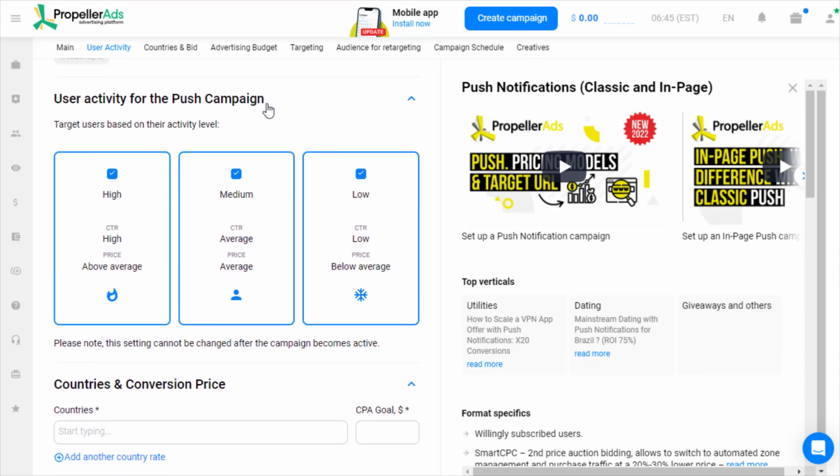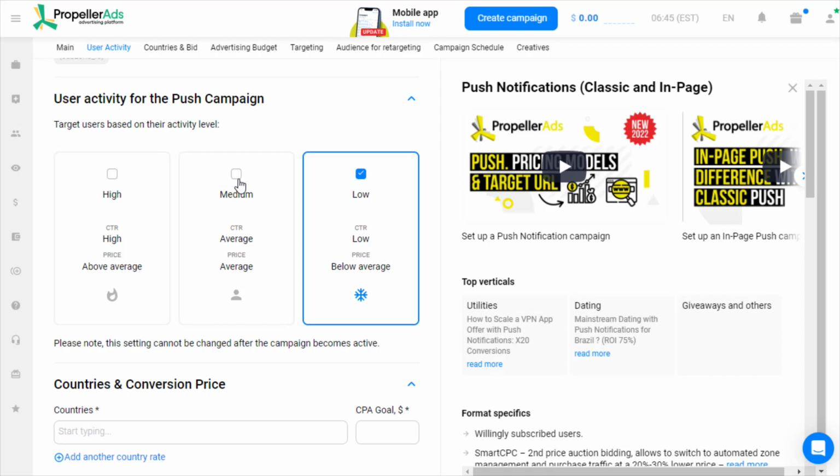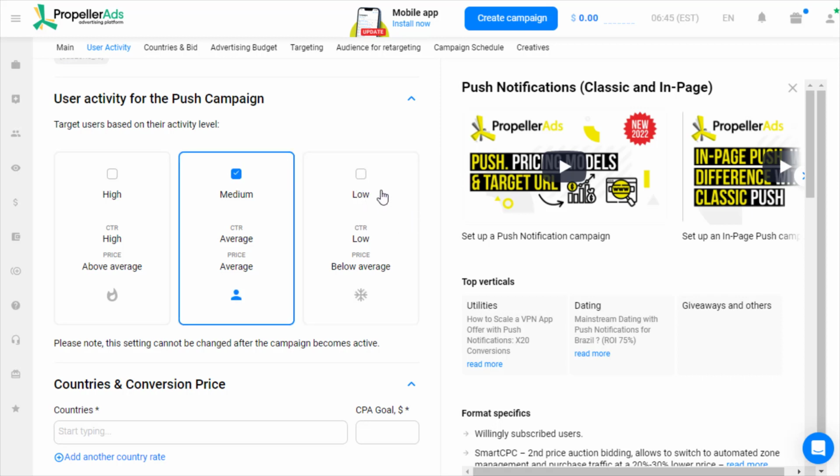User activity for push campaigns is low, medium, high. Which one do you want to prefer? If you want to prefer all, you can simply use that. Otherwise, you can simply remove the high or the medium, or just select medium, or remove the low CTR. So that will be great for you.